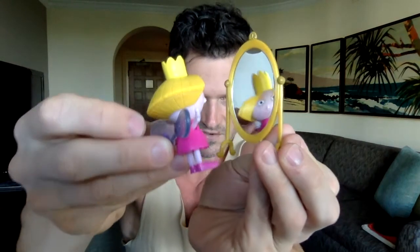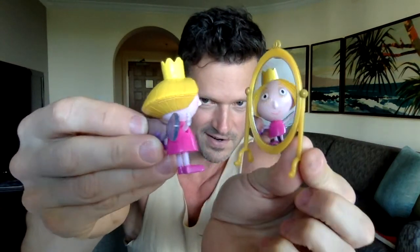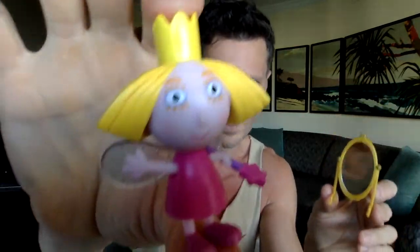And let's check out this awesome mirror. Okay, it just stands. It doesn't swivel or anything. Looks like a magic mirror. See what she looks like in the reflection. Oh, you can see her. So cute. Look at how cute. It's not too late. I can still get more. I should probably get more.